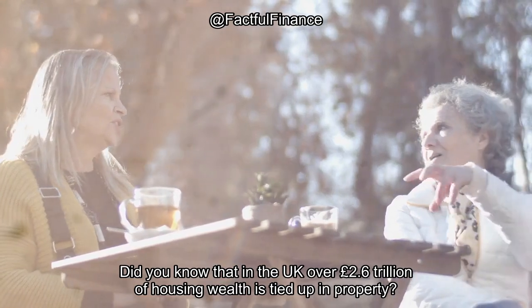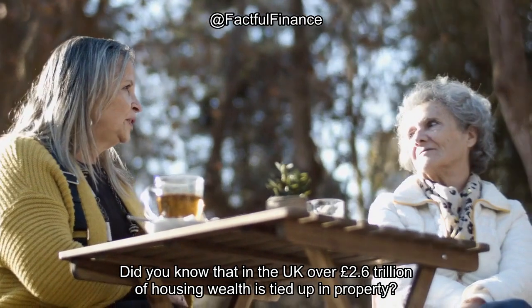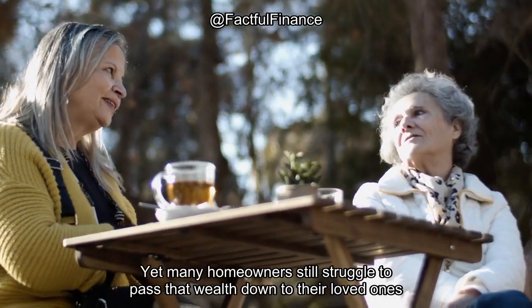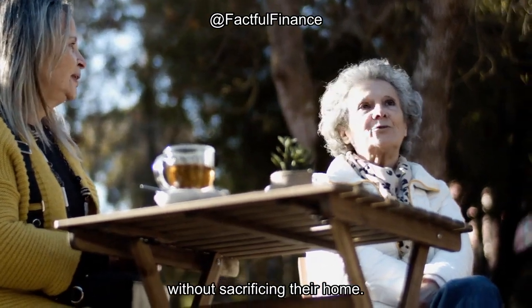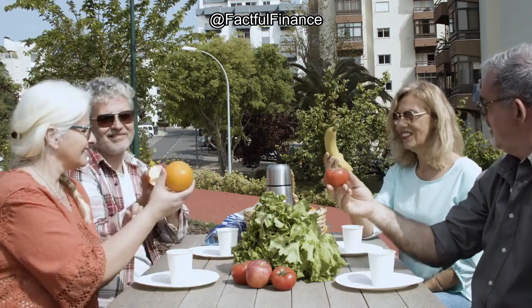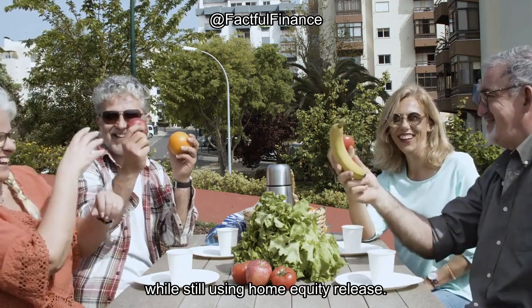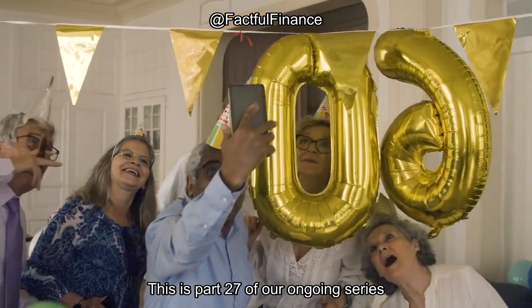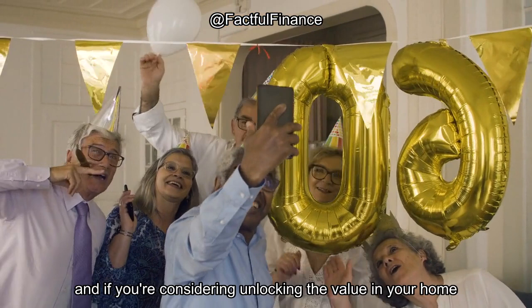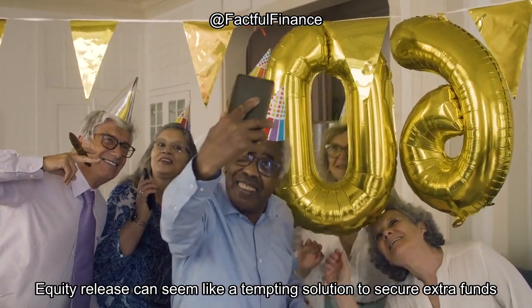Did you know that in the UK, over £2.6 trillion of housing wealth is tied up in property? Yet, many homeowners still struggle to pass that wealth down to their loved ones without sacrificing their home. Today, we're diving deep into how you can protect your family's inheritance while still using home equity release. This is part 27 of our ongoing series, and if you're considering unlocking the value in your home, you can't afford to miss this one.